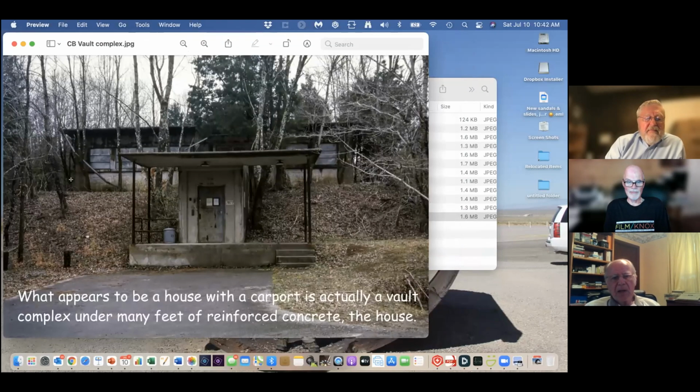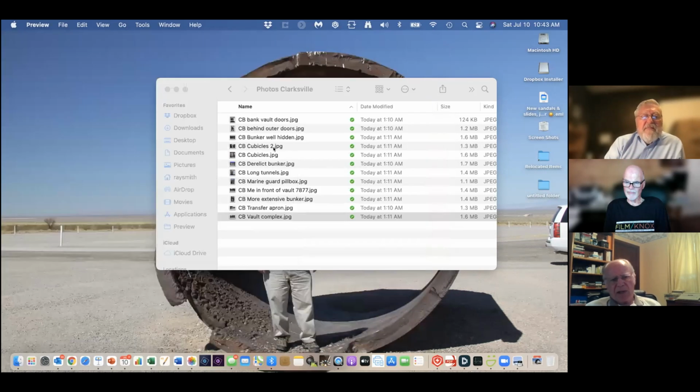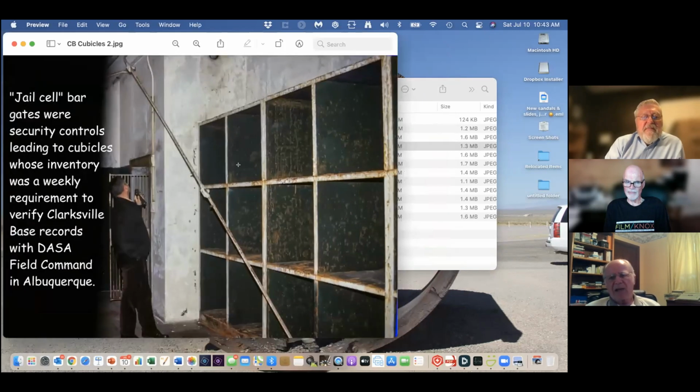Wow. This facility is where the active components were stored. For example, active fuel, like uranium. In each of the cubicles inside the vaults, there's like 3 sets of doors, and then you had bank vault doors. You had to know the combination of each of the bank vault doors in order to open up to get into the cubicles. So there were multiple layers of security, and all of this was very tightly controlled.